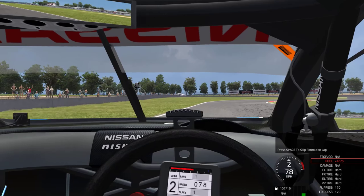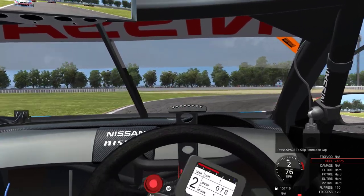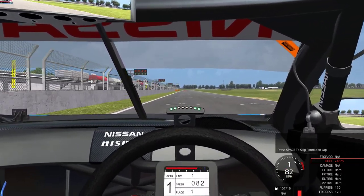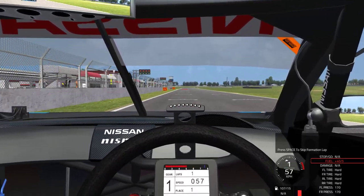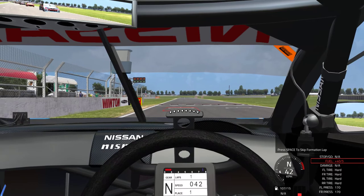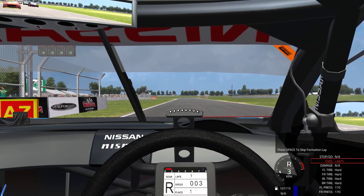So just rounding out this formation lap, we'll be off and away. So we'll just wait for the Automobilista AI to take 3 years to form up as per usual, and then we'll be off and away. Overshot my box. There we go, sweet.